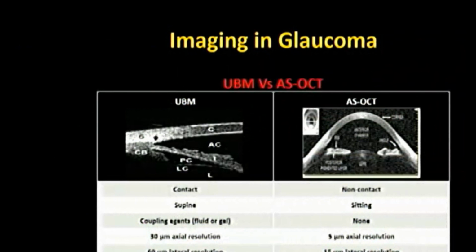Some of you might argue, why do we need to use UBM while we have the anterior segment OCT? There are certain differences between the UBM and the anterior segment OCT. Number one, the UBM is a contact examination, while the anterior segment OCT is not. UBM must be done in the supine position, anterior segment OCT in the sitting position. You need a coupling agent, either fluid or gel, in UBM, none in anterior segment OCT. You have 30 micrometer axial resolution and 60 micrometer lateral resolution, compared with 5 and 15.